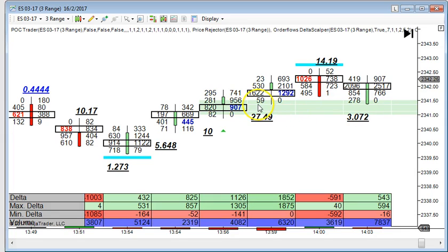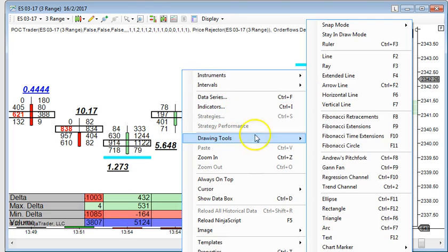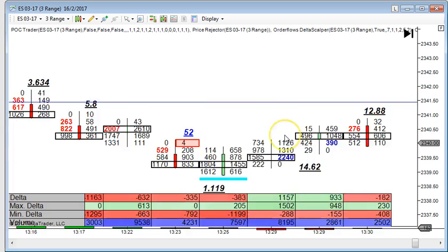So this is 21. This is that same area, right? 41 and a quarter, 41 and a half. Let's just draw a line there. Here, okay, all right. You'd be getting long somewhere in this bar ideally, so you'd be looking around 42, 41 and a half. I'm not going to get long at 41 and a half, but 42, 41 and 3/4.